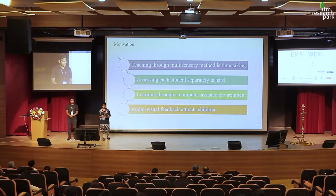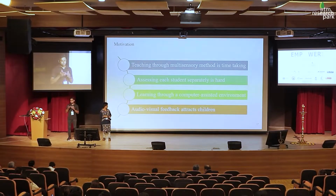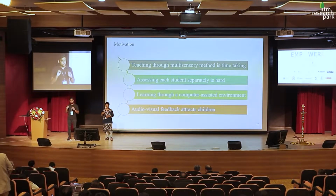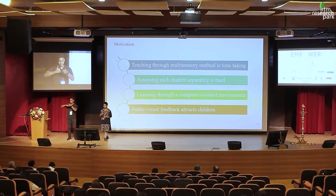Now, what were our motivations to develop this system for learning to read sentences? Teaching one child through the multisensory method is time consuming, and every time the special educator needs to sit with the student and assess each student for each task and performance. Also, nowadays it is preferred to learn through a computer assisted environment, and we thought that if we can come up with a comprehensive framework, we can automate that process, and we can also have audiovisual feedback in real time, and we can store the performance, and the teacher can also evaluate it over time.